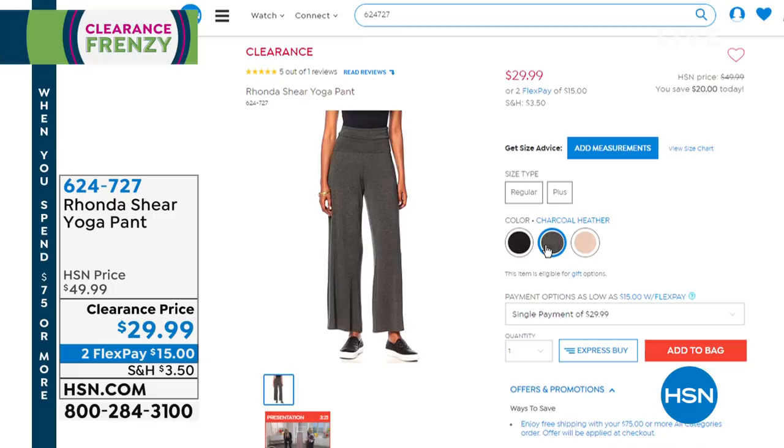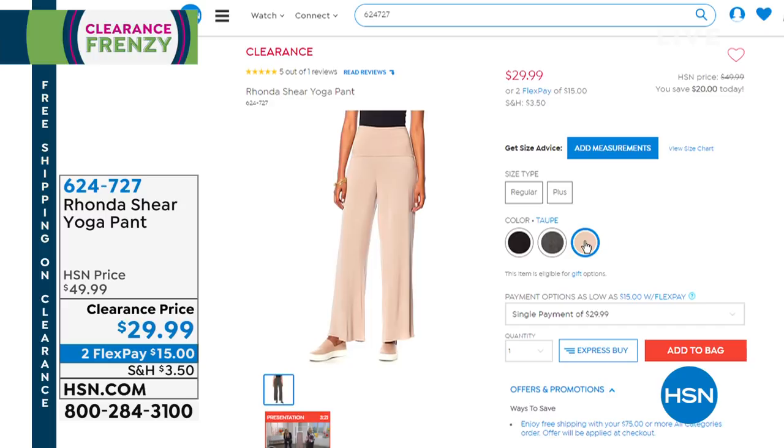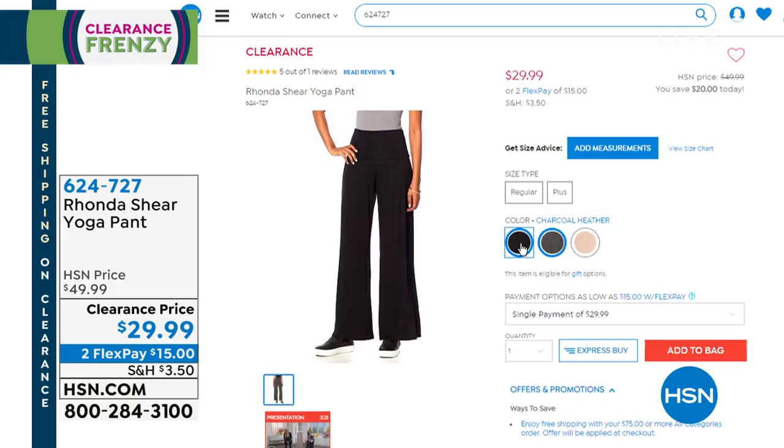Three colors. We have the black. I love the white with that beige that we're calling the taupe. So we have charcoal heather, taupe, or black. Those are the colors. Item number 624727. We don't have time for a full airing. Write the number down. Get them.